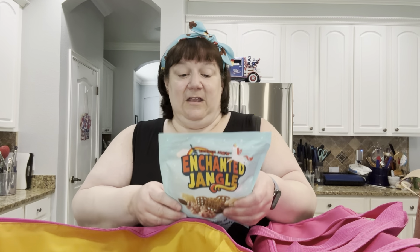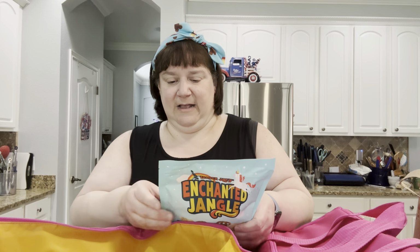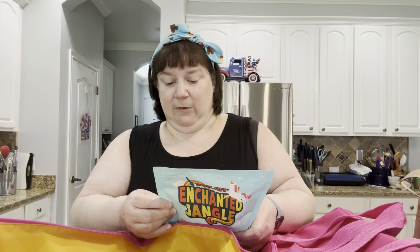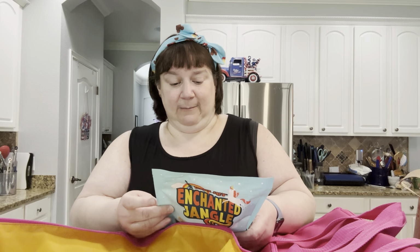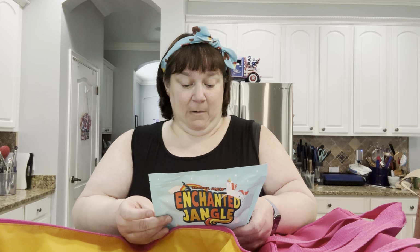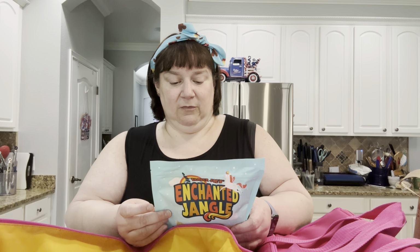This is the Trader Joe's Enchanted Jangle. Now, you know they have the Jingle Jangle throughout the year. The Christmas one's very, very popular. This one is a sweet one. They're all sweet, but this one has milk chocolate covered pretzel nuggets, salted waffle pretzels, animal crackers, strawberry yogurt confectionery covered mini marshmallows with rainbow nonpareils, and pink and orange swirled confectionery chips.